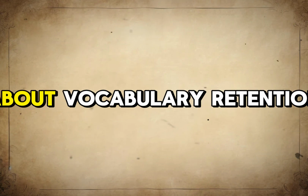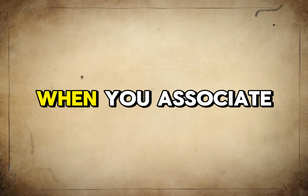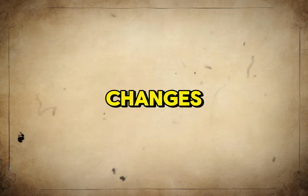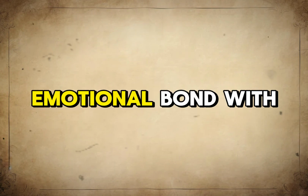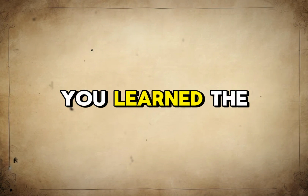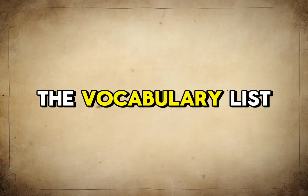First, let's talk about vocabulary retention. When you learn words in isolation or without context, they tend to be easily forgotten. When you associate them with real situations in your everyday life, the scenario changes. These words come to have personal meaning for you because they are connected to a lived experience. This creates an emotional bond with the vocabulary, which makes it much easier to remember them when necessary. For example, if you learned the word coffee while making your coffee in the morning, it is much easier to remember it than if you had just memorized the word from the vocabulary list.